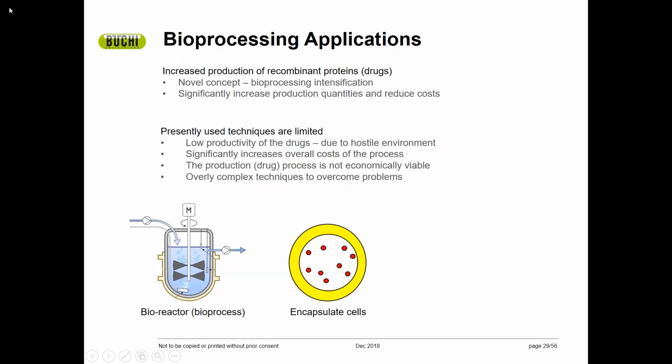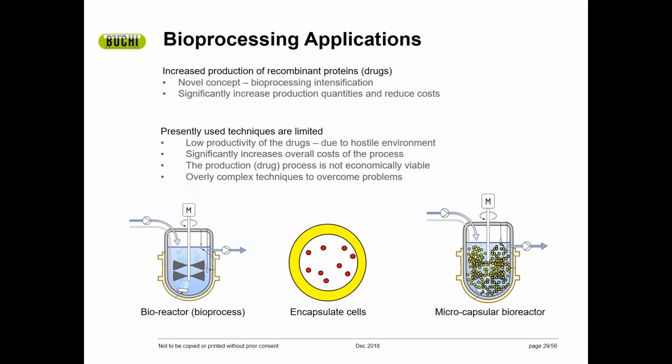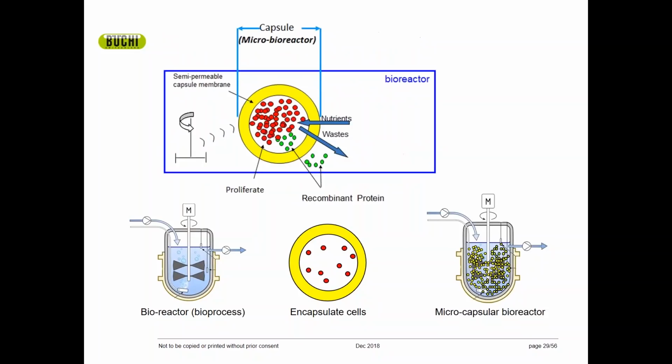These red here are supposed to mimic the cells. So you encapsulate the cells within a core shell structure, and then you actually add them directly to the bioreactor. And we call these a microcapsular structure. So you have cells encapsulated with a membrane, and you add them to a fermenter.